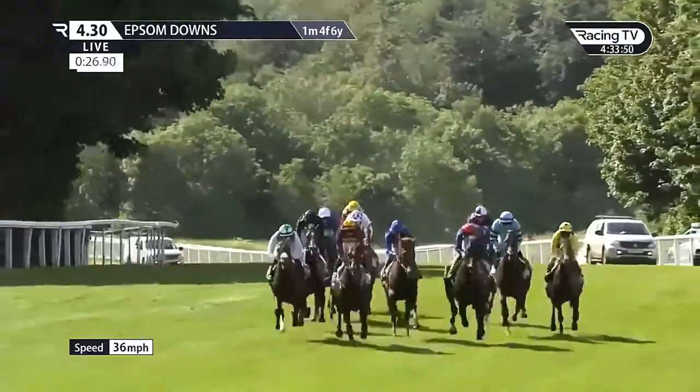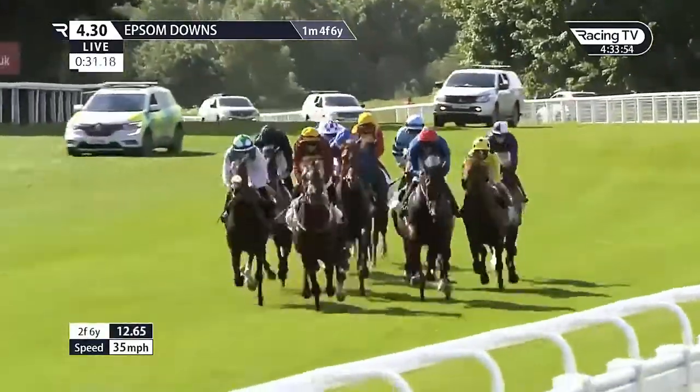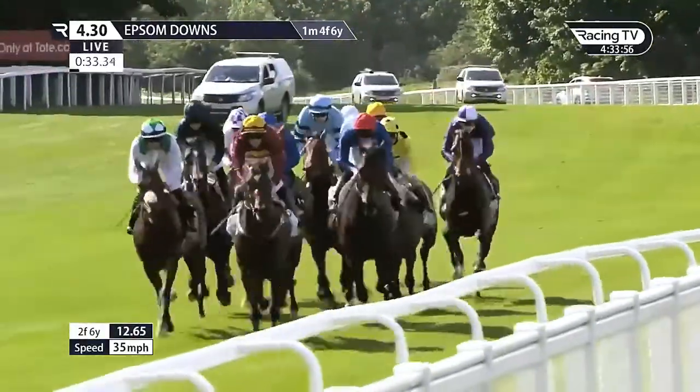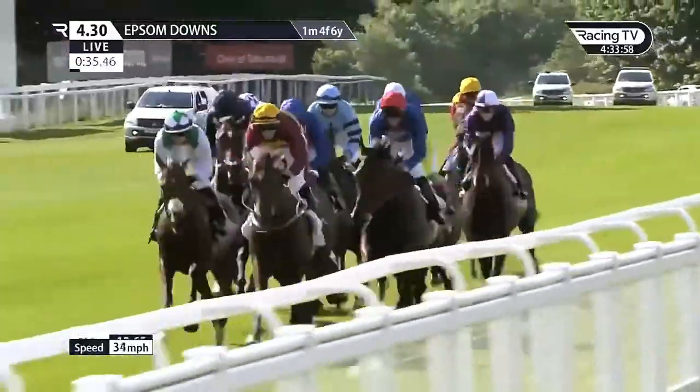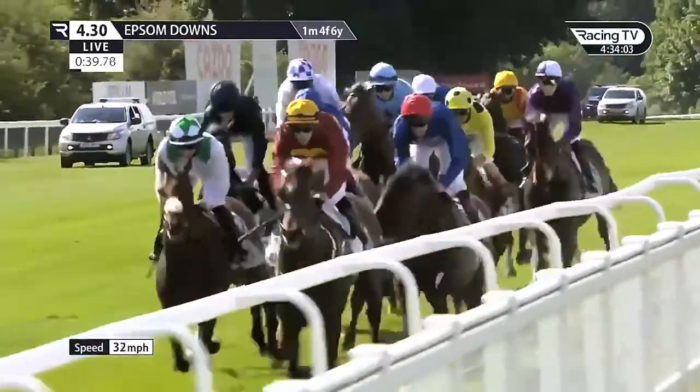McSweeney is in the midfield, followed by Mojo Star. And then towards the back, One Ruler, and John Leaper is switched off in last place by Frankie Dettori as they begin their searching climb through the first 5-6 furlongs here.